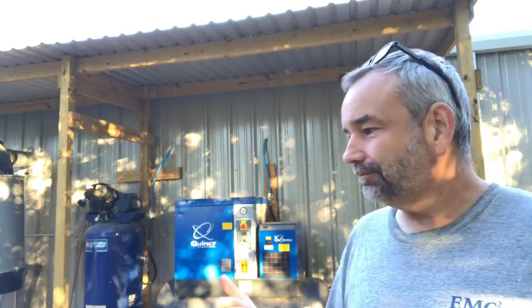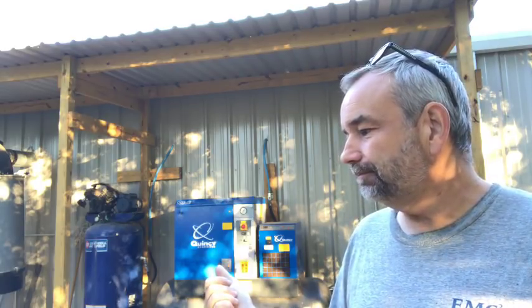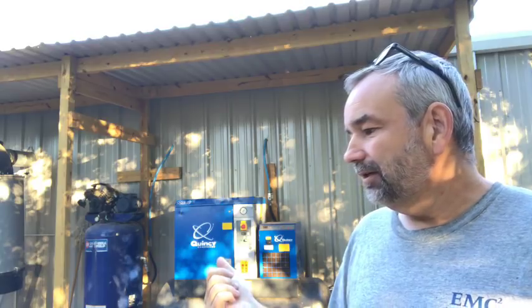Anyway, I got ready to paint some stuff yesterday, and one of the fittings leading into my paint gun was a little bit loose, and it had been leaking a little bit of air, which is not a big deal.